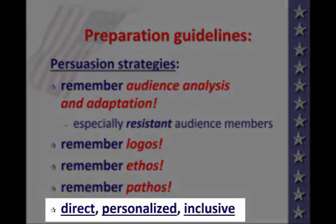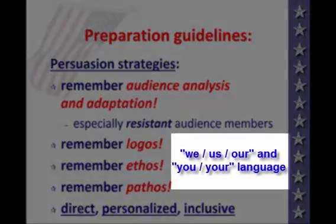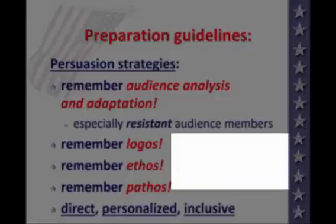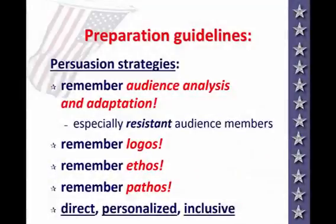And with whatever you do, all of these kinds of appeals need to think about being direct, personalized, and inclusive. Of course, you'll make references to Americans. You may make references to contemporary society. But remember, you are speaking to the approximately 20 people in the audience, they're the ones whose vote you want to influence. So make sure that they are attended to using inclusive language like we, us, our, you, and your. In your presentation style, try to establish direct eye contact, making sure that they feel, based on their knowledge, their beliefs, their feelings, their values, that you're making a real connection of common ground between them and your candidate.